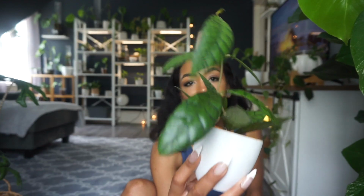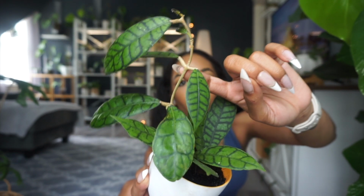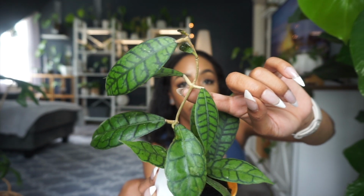My Hoya calistophylla. You guys remember when I got this plant a few months ago? Could have been in January, don't even know. Was it? I don't remember when I got these plants. I literally have dog hairs all over me already. But my Hoya calistophylla, I'm literally obsessed with this little plant. Why is it so cool looking? And you know what's even more cool?